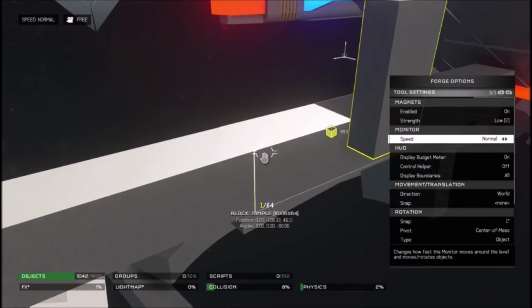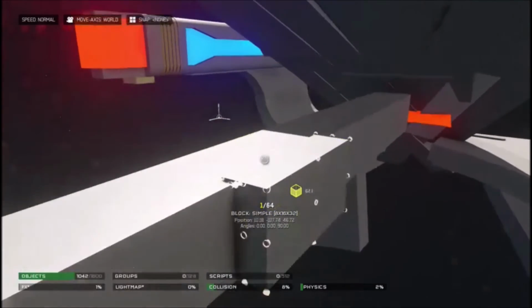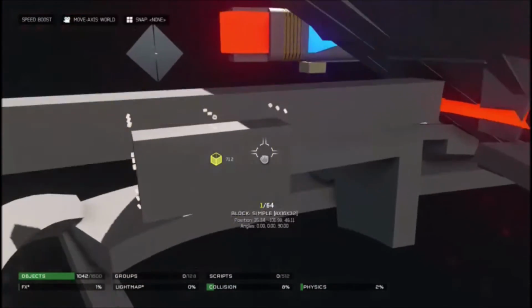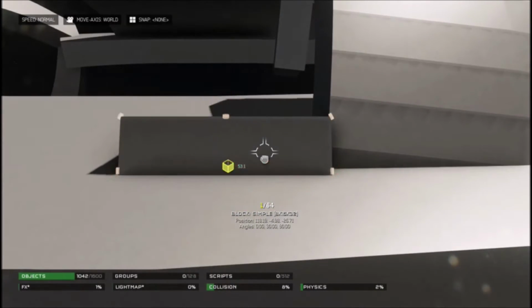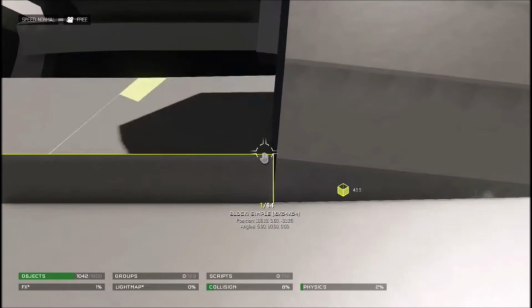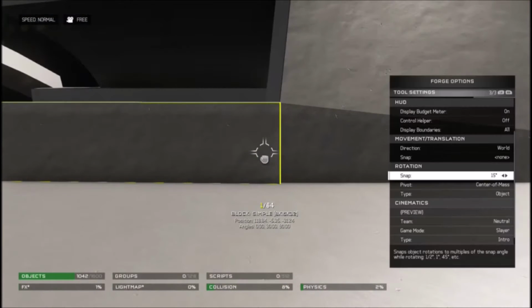Rotation reset. Tools, we'll do 15. There we go. That easy. Yeah, because the way it's designed, I have to keep pushing it away. So it's not that. It's one more degree.